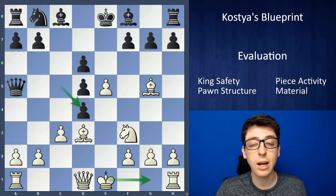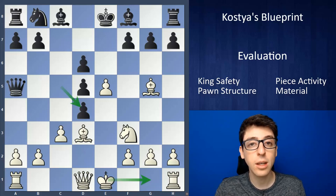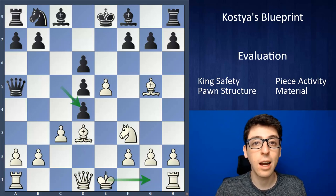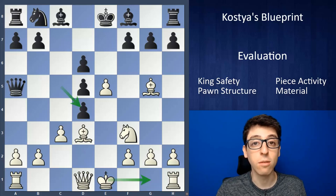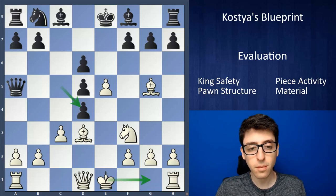When it comes to material sacrifice, a lot of times it's just about understanding the trend of the position, seeing that you're going to have active pieces. You might not be able to calculate from the get-go exactly how your initiative is going to break through, but if you trust your evaluation, then your piece activity should eventually pay off. Chess is a logical game where if you have an overwhelming lead in development, usually things pay off more often than they don't.